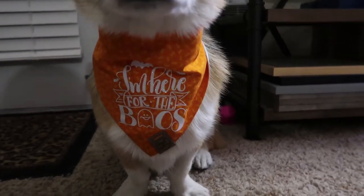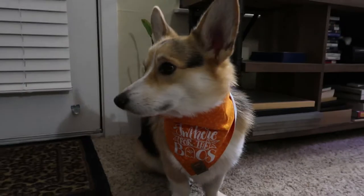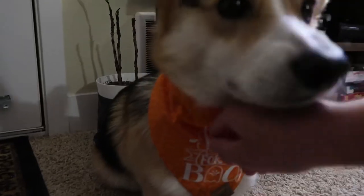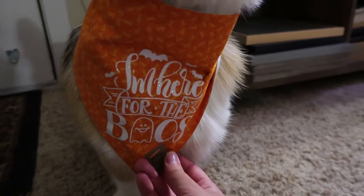This is one of Tater's Royal Collections Co. bandanas. It is reversible, so I'll make sure to show off both sides, but this is a Halloween one. I don't think they do this design anymore though. But you can get the vinyl add-on. And this one says, "I'm here for the booze." And it's got little candy corns. Oops. Tater. And then on the reverse side, I'm just gonna show the reverse like this. Then, okay. It's little ghosts and pumpkins.